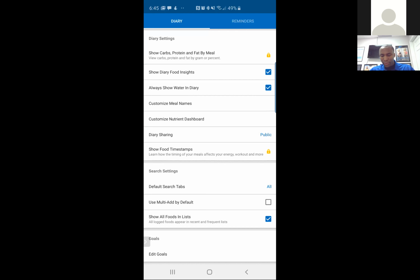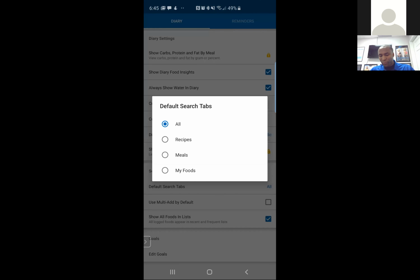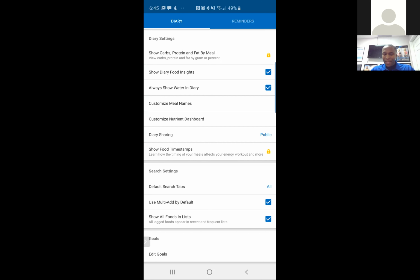So when you have the search default, it searches all your foods whenever you're searching for a food, and you'll see what that means initially. I like to keep that at all versus just specifically like a meal, but if it goes by recipes, it's going to start searching your recipes first when you're typing. Well, if you go by meals, if you're in breakfast, it's only going to search for things that you used in breakfast before. My foods is when we create a specific food, so that's when it's going to do that. And then I like the multi-add by default. So if I need to add things, I can add multiple foods at one time.